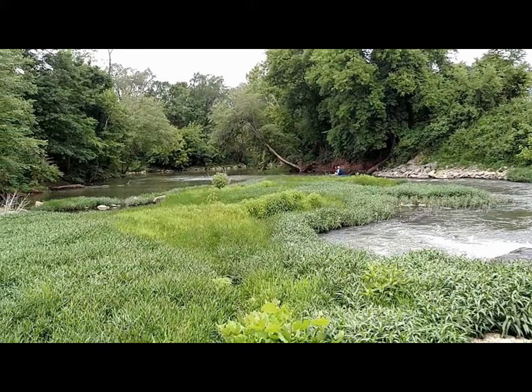So what we did here, I had both my kids in the boat with me. I put them out on the shore with my buddy, took the boat through just in case we were to flip over, and pulled right around on the other side and picked them back up.